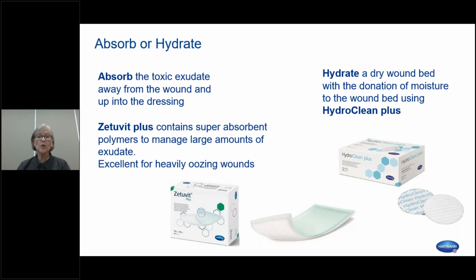It contains superabsorbent polymers to hold large amounts of exudate, and it will hold on to the exudate even under compression. If you want to hydrate the wound, if it's a dry wound, use HydroClean Plus or a hydrogel to add moisture and encourage the growth of new tissue, as well as cleaning the wound bed of dead tissue and bacteria.